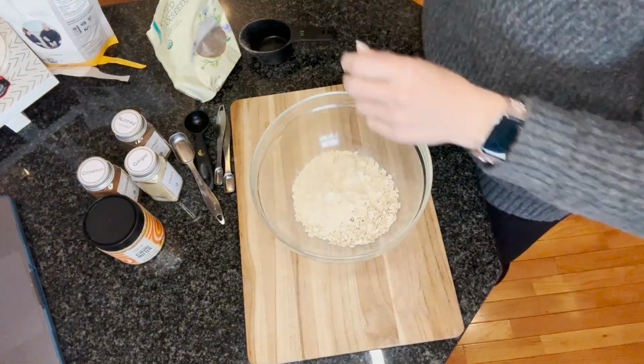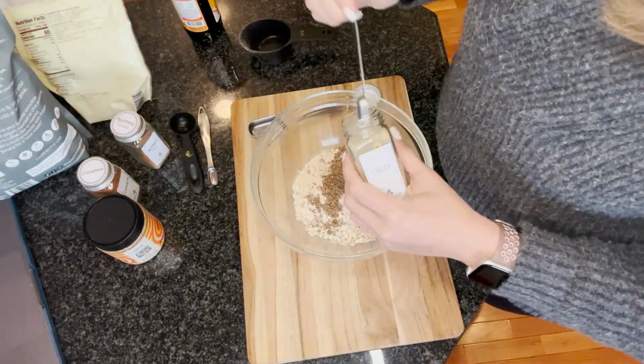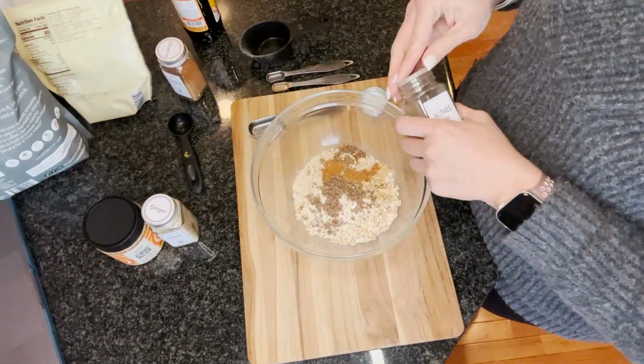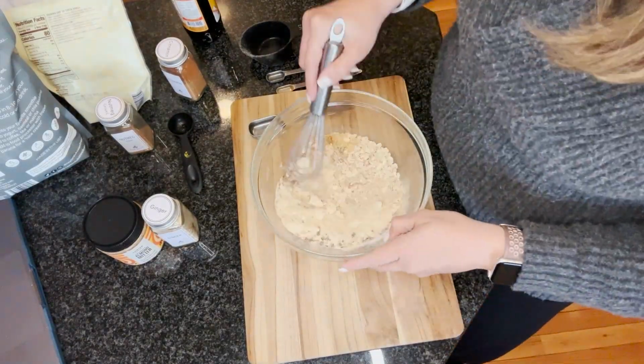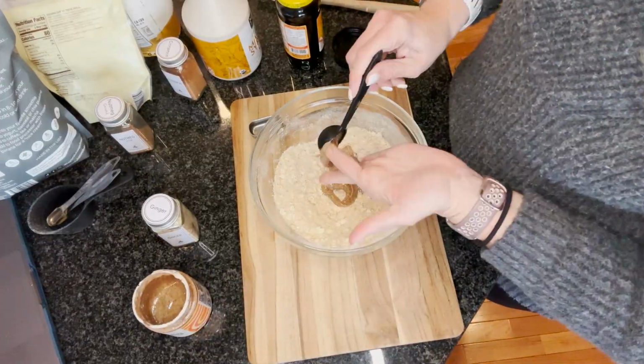So to get started on this recipe, I got my dry ingredients all mixed up. So I added in my 2 scoops of my vanilla protein powder, half a cup of rolled oats, my spices, and my flax seeds. I got all of the dry ingredients mixed up really well. I whisked them together to make sure that there weren't any lumps in the protein powder or anything like that. And then I added in my wet ingredients.